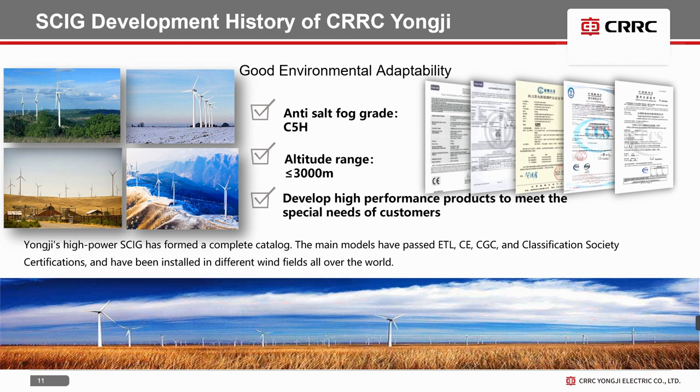And to make a conclusion, the anti-salt fog grade is up to C5H. The altitude range is less than or equal to 3,000 meters. And the products with excellent performance can meet the special needs of customers.